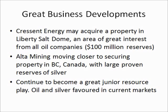Their other subsidiary, Alta Mining, which is involved in mining out rocks and ores, and more like silver, is also in negotiations and closer to securing another property in British Columbia, Canada, with proven reserves of silver. And as always, they continue to become a great junior resource play. Not just oil, not just silver, but a combined resource play. And oil and silver are currently favored in this market.